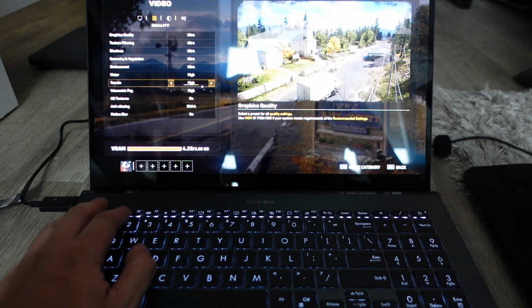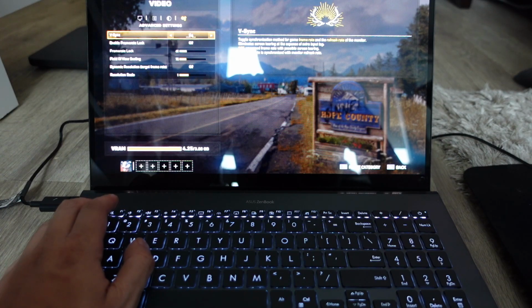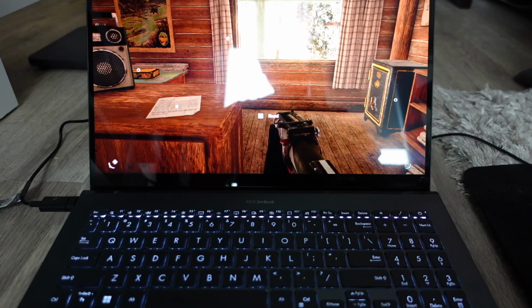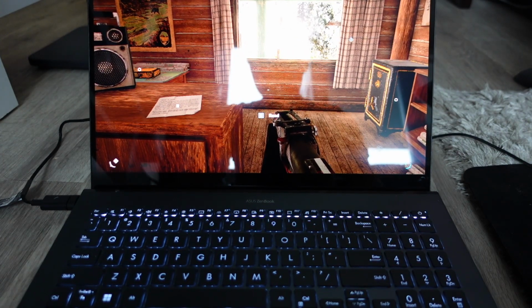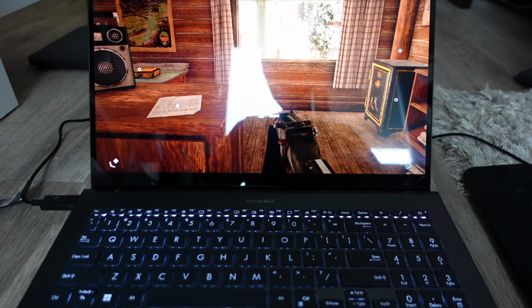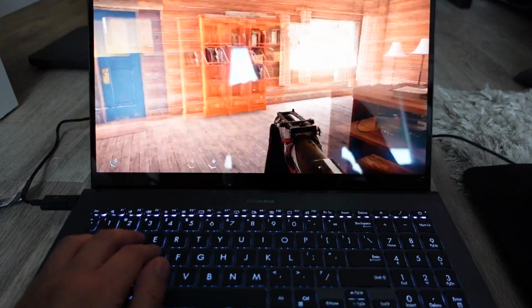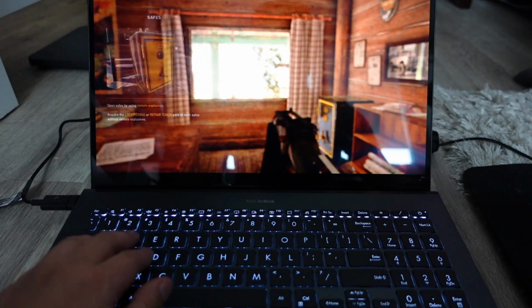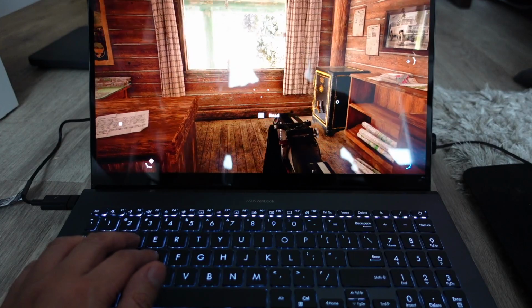I really tried to put everything on: HD textures, anti-aliasing, motion blur, V-Sync, just because I want to push as much as I can out of this GPU to see how well it does, because it is a 3050 Ti. But the thing about laptop GPUs is that they're so dependent on the wattage, the TDP and the GPU wattage, and also how much power and heat this laptop can handle. Because it's so dependent, I really want to push this GPU as much as I can to see how much I can get out of this laptop, right?